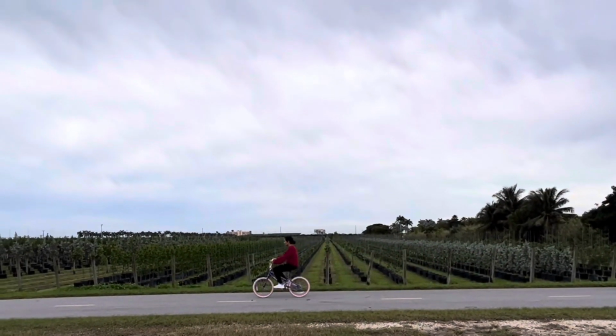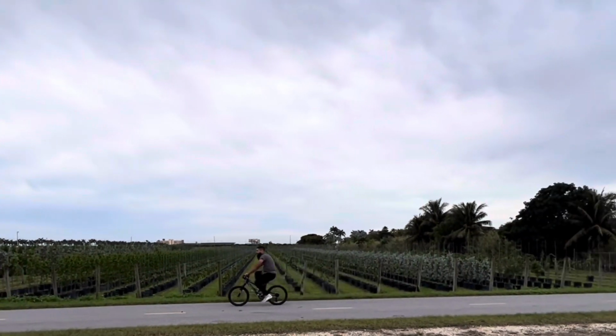So one of the things that we really love to do on the weekend is go outdoors, bike riding, and my husband really loves to fish. So today we are not only going on the route, but this is one of our favorite things to do living in Homestead. So come along for the ride.